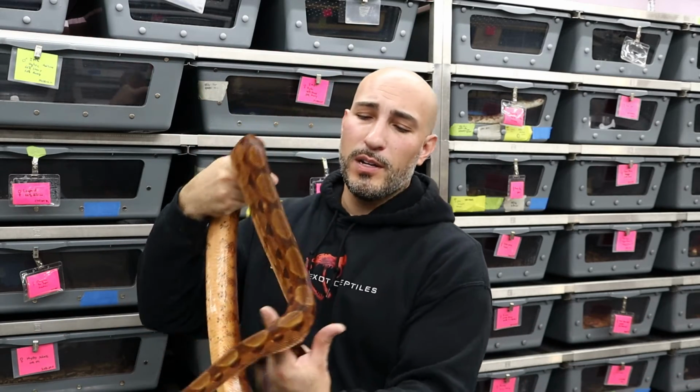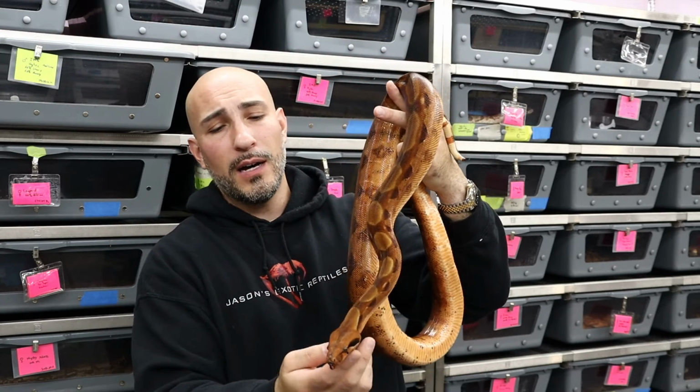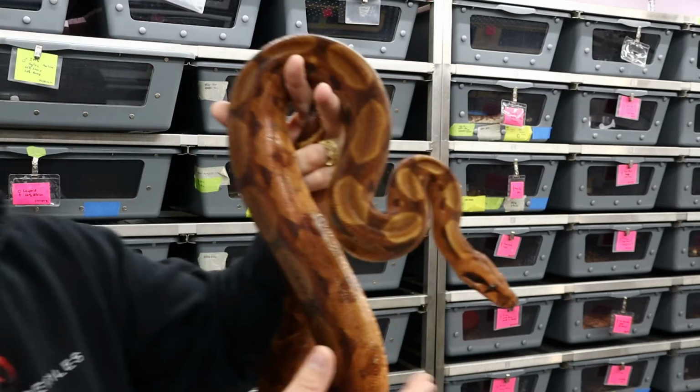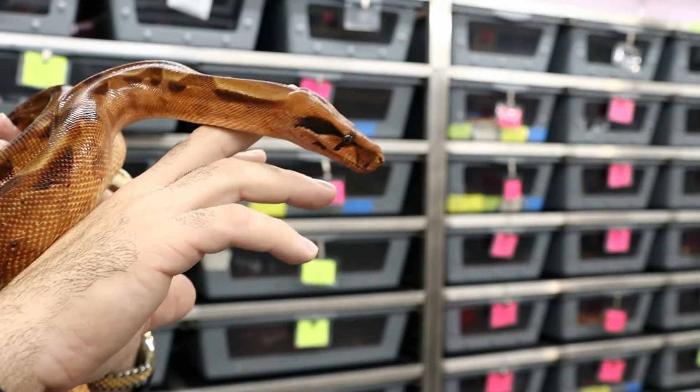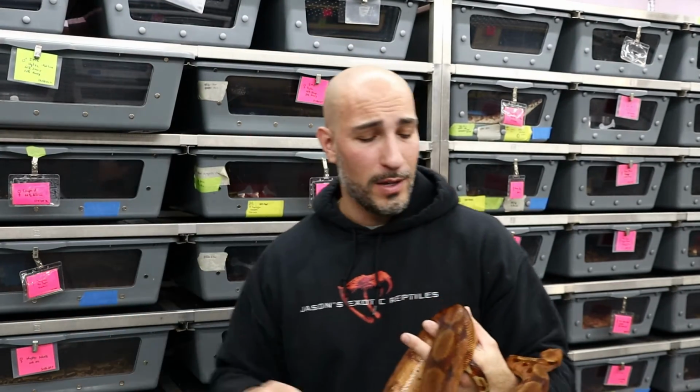But for the most part, your snake you want is to be active and moving, clear-eyed, a lot of tongue flicks. You know, look at the tongue flicks on this guy. Just really, really nice tongue flicks and active. Eyes are alert. The snake is alert in general, knows where I am, knows what's around him, and that's what you're looking for in an adult animal.